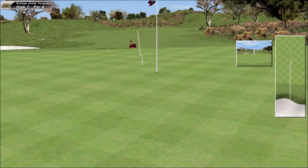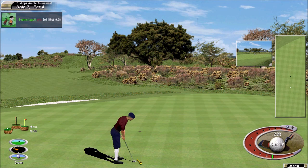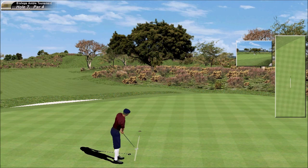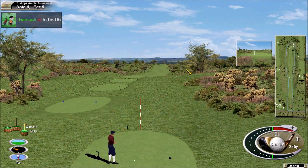Oh, beautifully played. You'll notice the length of swing all these players have for greenside bunkers. I think that's a killer for club players. They just prod at it. Birdie's a good score here, here at the par five, where five is always a good score.